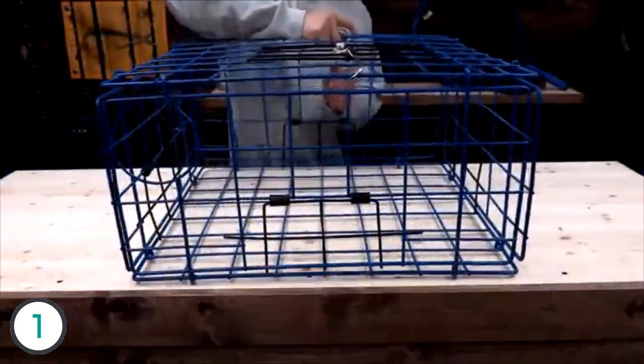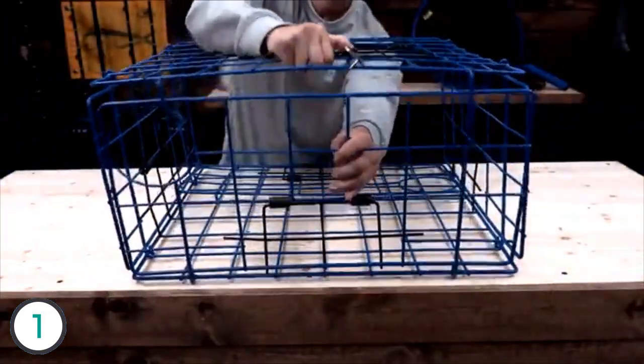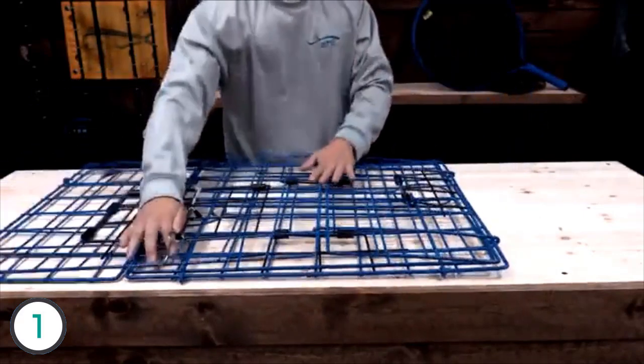The TR555 was designed to fold flat and stow away easily on boats and kayaks that have limited space on the deck.